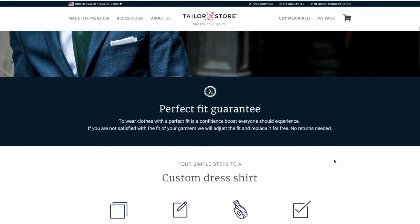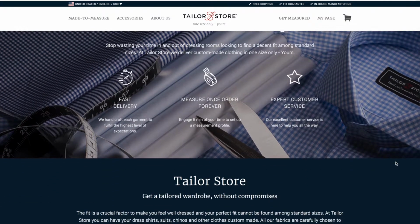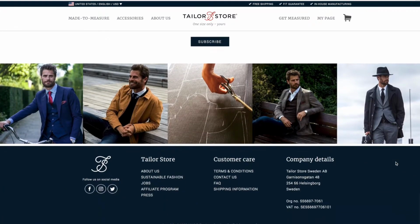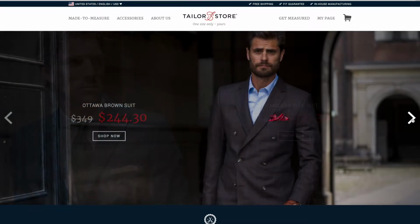I will say, however, that I like the way that they view their employees, their tailors, more than just an extension of the product, but more as the heart and soul of this made-to-measure company. They really seem to take pride in their process and treat their employees well.